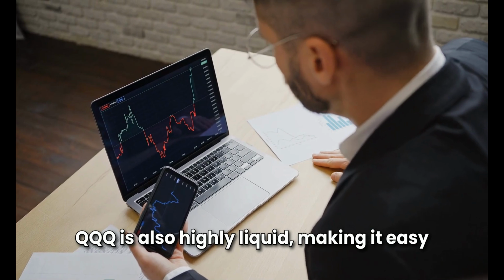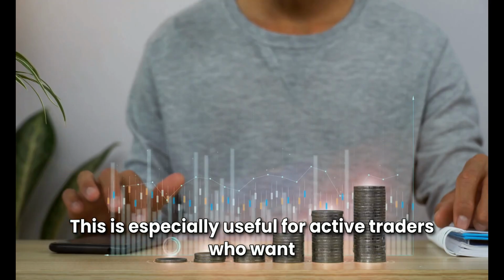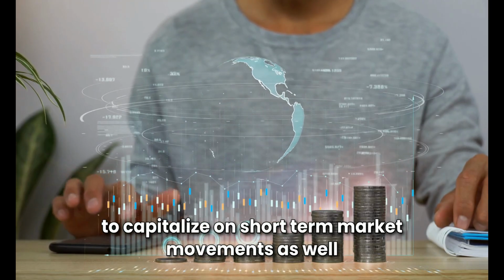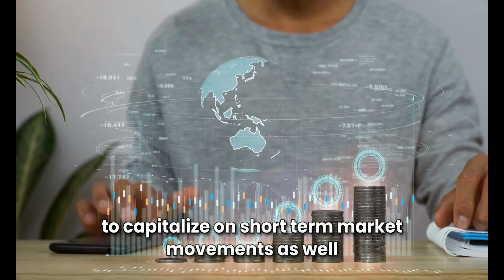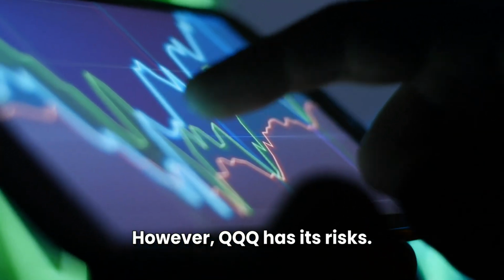QQQ is also highly liquid, making it easy to buy and sell shares during market hours. This is especially useful for active traders who want to capitalize on short-term market movements, as well as long-term investors looking for consistent growth. However, QQQ has its risks.